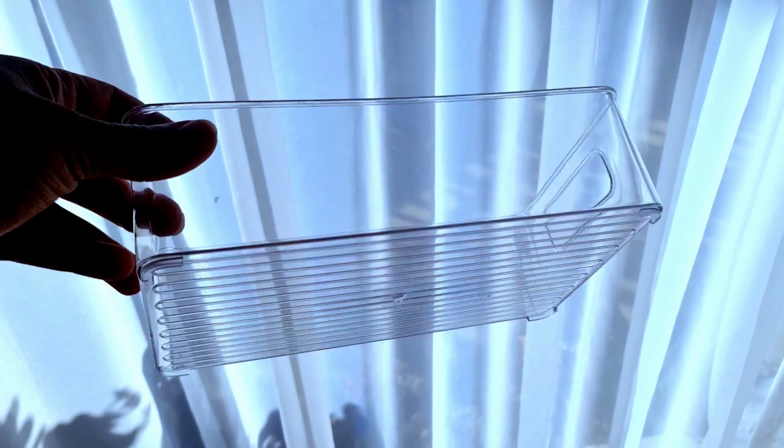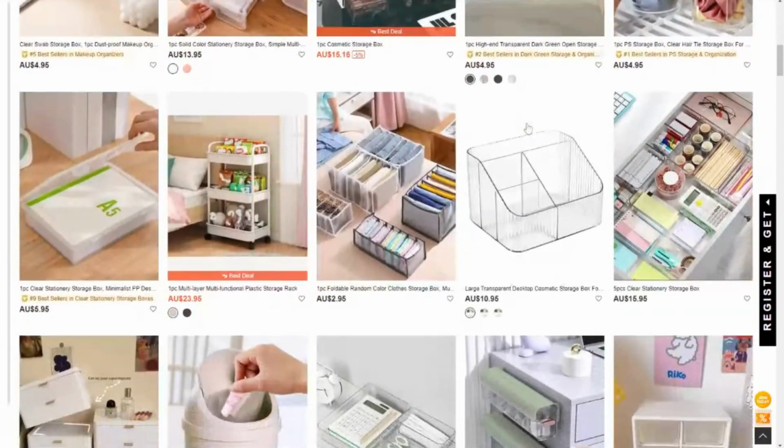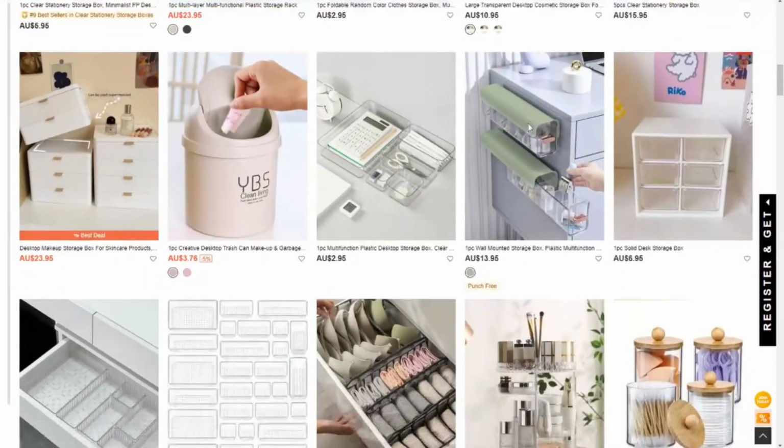But did you know that there's a whole heap of organization and storage ideas that you can buy from Shein that are actually really good to help with decluttering your life, keeping things simple, and feeling a little bit more organized? So I'm going to share with you some of the items that I've purchased recently that have really helped. Let's get into it and I'll show you what I bought.